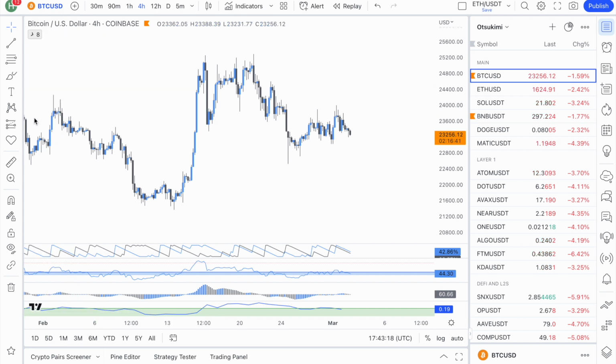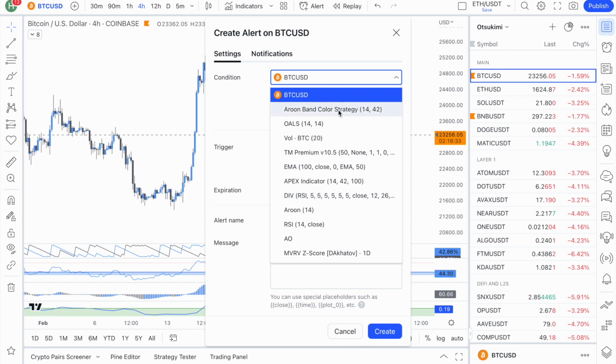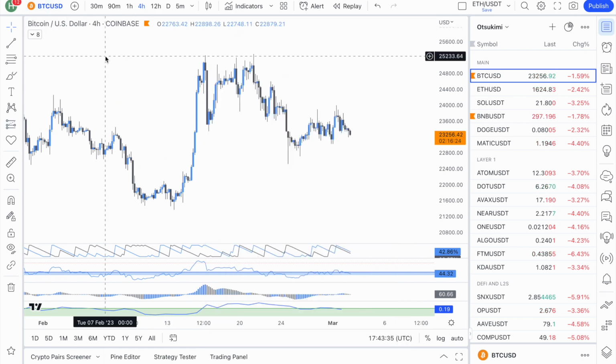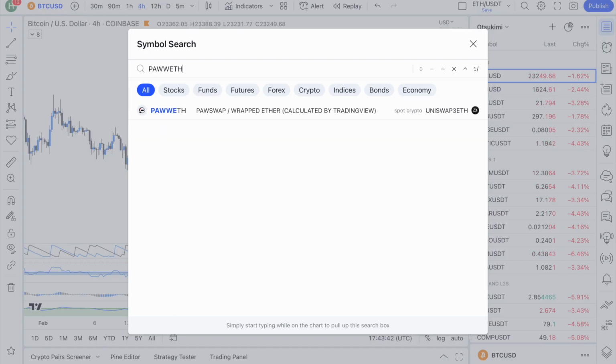I have indicators that I use, and some of them are custom, some of them are just basic. But what you can do is you can set alerts, right? For example, I got my color band strategy. That's a custom one that I can use. I can put that for anything, right? Well, one thing that most people don't really realize is you can look at Uniswap on TradingView, and then because I can do that, I can do Paul and then WETH.